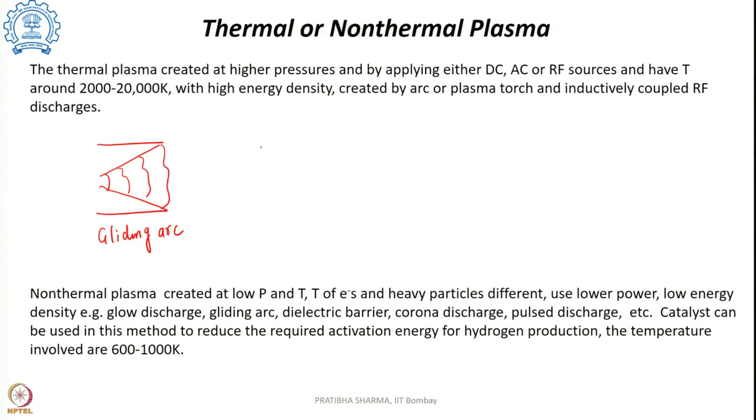or it could be dielectric barrier discharge, wherein between the two electrodes there is a layer of dielectric. This can be on one of the electrodes. Or it could be a corona discharge, wherein one of the electrodes is a sharp electrode and the other could be a cylindrical surface and a pointed tip, or a sharp electrode and a planar electrode. So, it could be a corona discharge. The discharge moves like a corona, and as such the name comes.